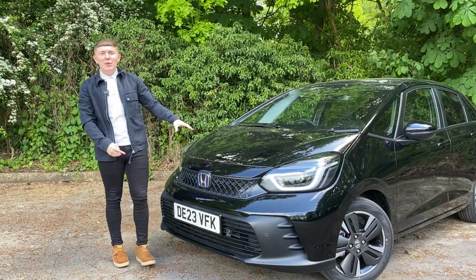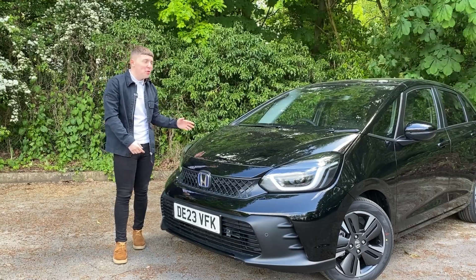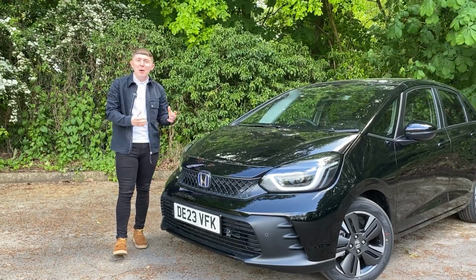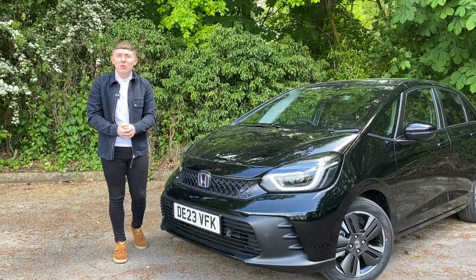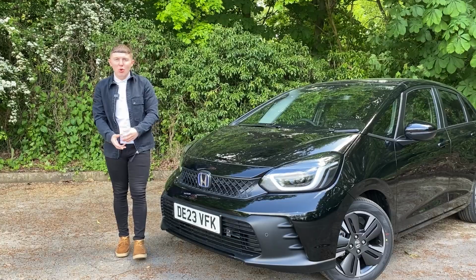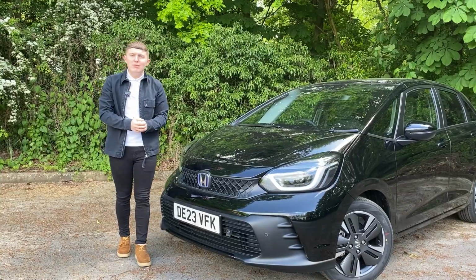Coming to that hybrid technology, the fact that you can do over 550 miles on a full tank is absolutely phenomenal, and with that really good efficiency, running costs are so much lower, which gives it that sense of being an EV with the help of that instant torque. For the fact this car can start up in full EV mode, this car seems to have it all.